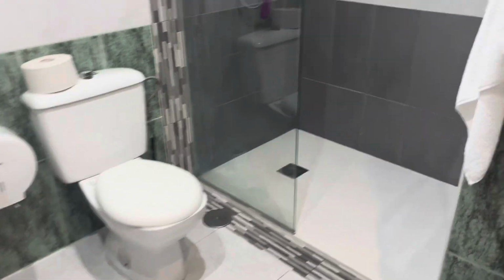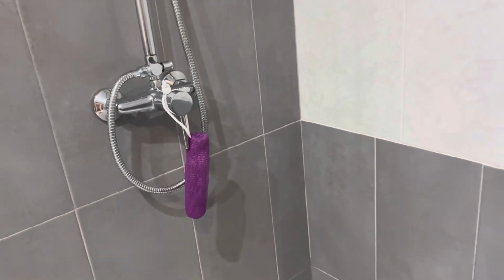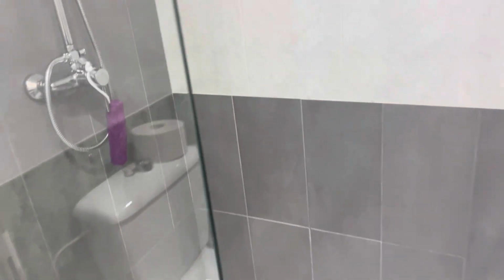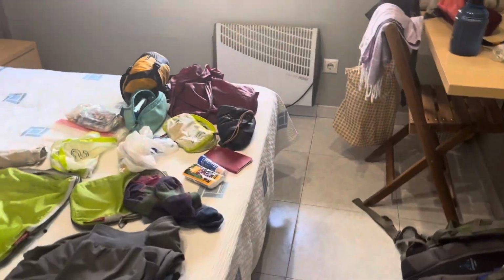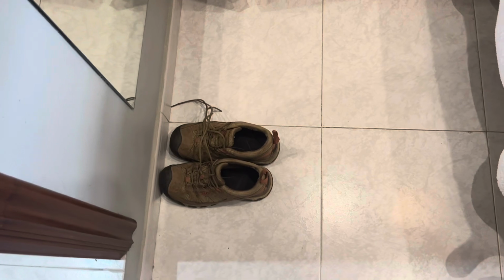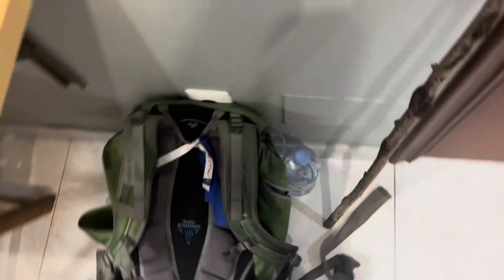The only other thing in the bathroom that I wanted to show, it's drying, but that little scrubby bag is what I put soap in to wash my clothes. I also have my bar of soap that I always bring. I just have that on the sink for washing my hands, but I use that for my body. I've got my shoes, which are getting pretty worn. And then, as ever, I've got my pack.